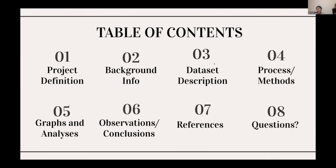So this is our table of contents. You can see that we're going to start off with the project definition and then go on to background info, data set description, process and methods, graph analysis, observations, references, and questions.